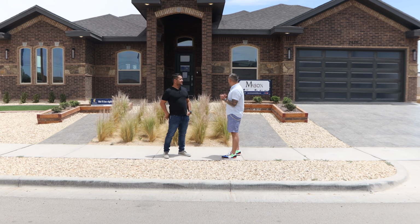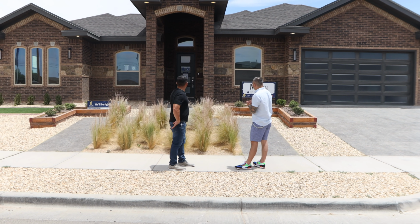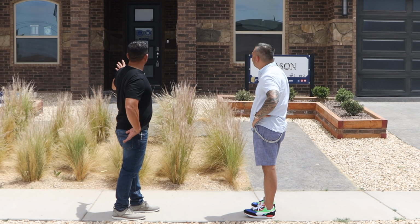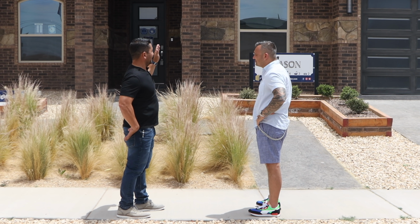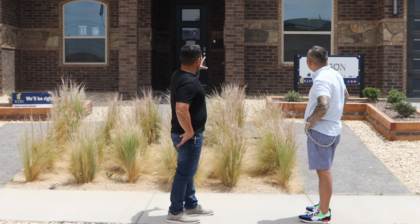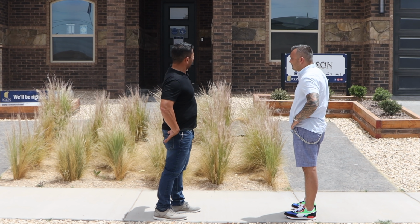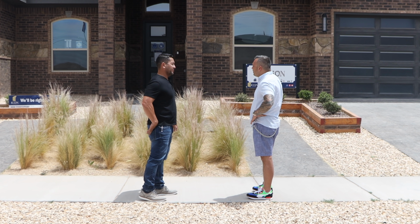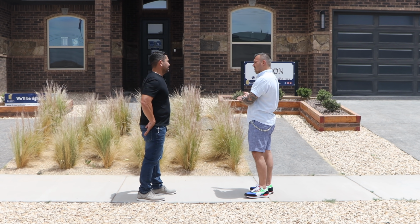All right, Carlos, what do we have here? This is a beautiful, beautiful home. Tell us about this one. So this is our Mason model. We're on the far east side of El Paso. Okay. The floor plan is similar to the other model that we saw, but this one has a 100% brick veneer exterior. Why did you do brick on this one?